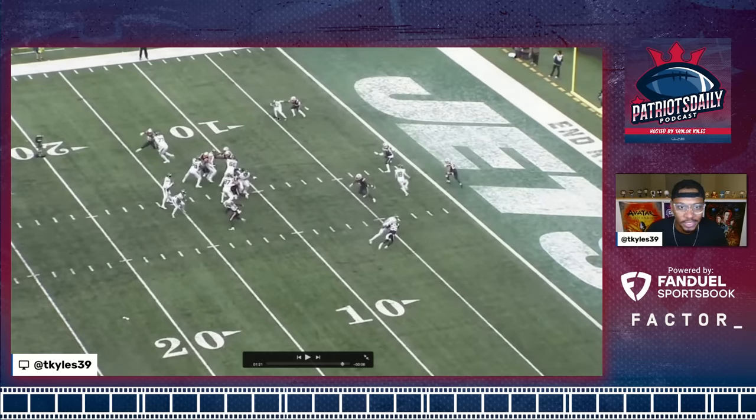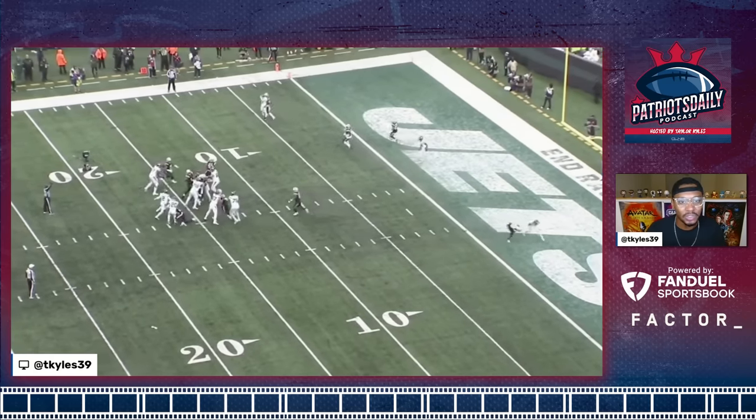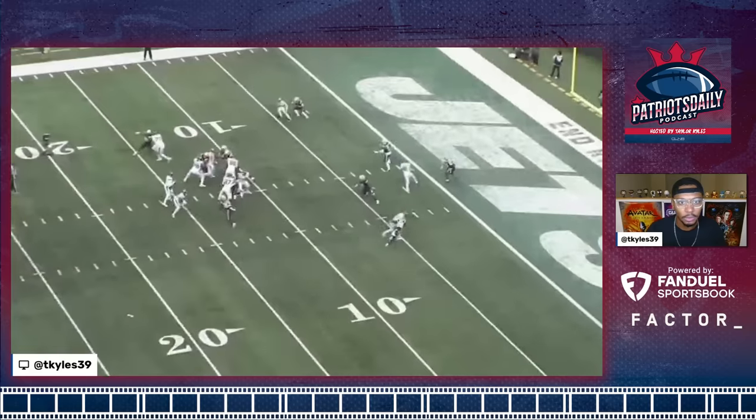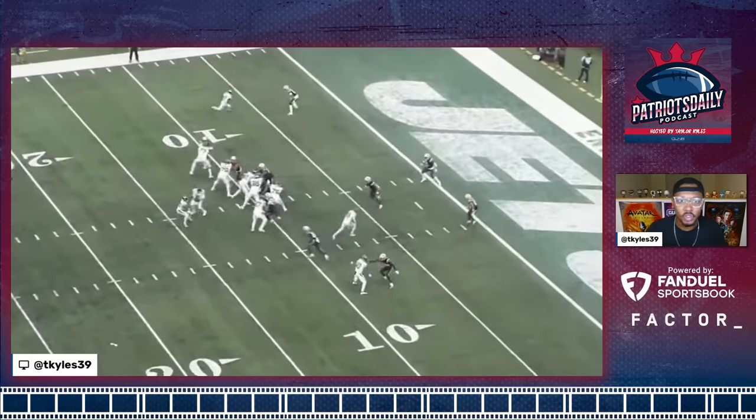You see both of them have their hips synced. This is like a Madden simulation. This is fantastic stuff from Christian Gonzalez. Now, Wilson does slip, but he still recovers pretty well to get back outside. It doesn't matter. Christian Gonzalez is all over this route. Great reaction, fluid athlete, and so poised.